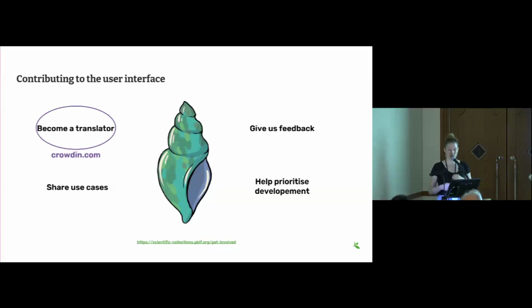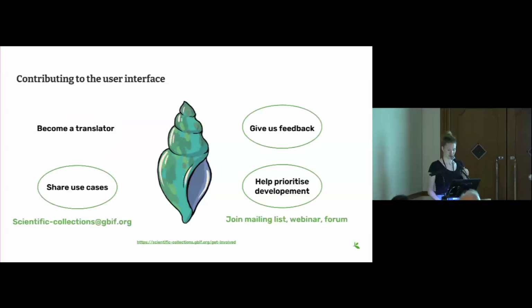So if you wanted to become a translator, you would have to do it in this system we call Crowdin. I can send you the link, or I can show you. On the GRSciColl website, there's a link on how to become a translator. And for the rest, you can email me at scientific-collections@gbif.org, and or you can join our mailing list. We also have regular calls, about three times a year, and we have a forum. All of this can be found on this page on the GRSciColl website. It's called Get Involved.